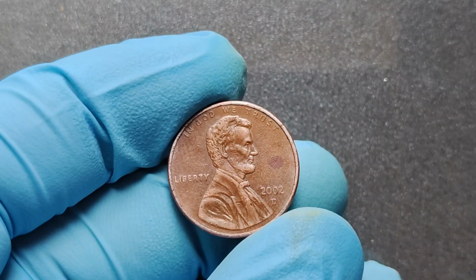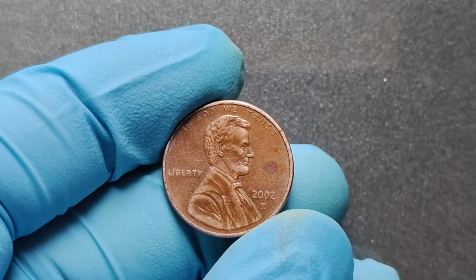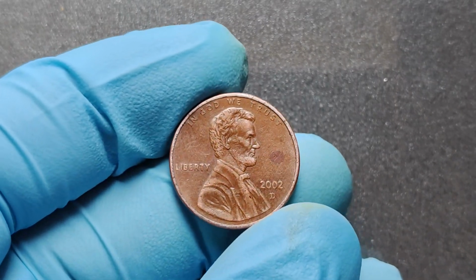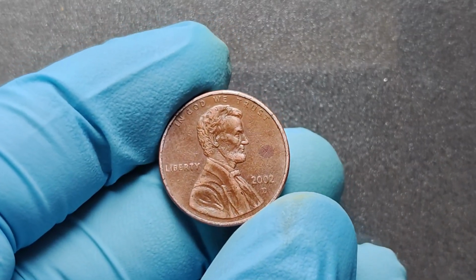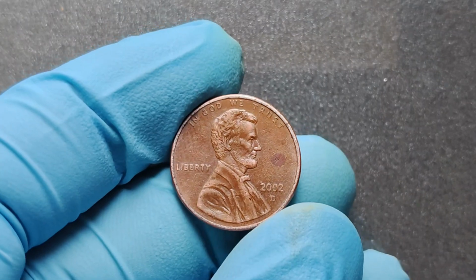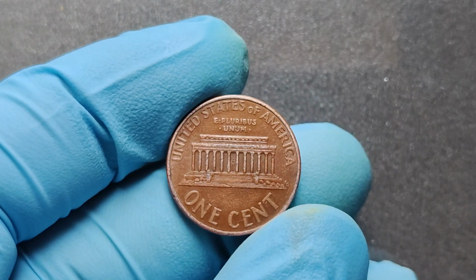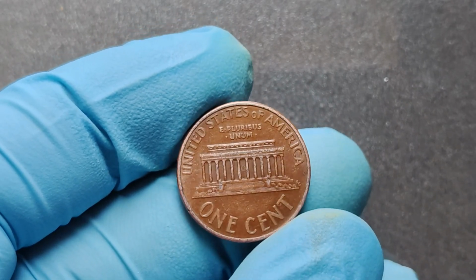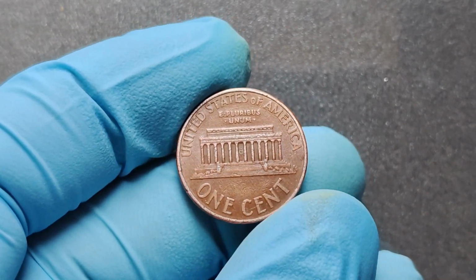This penny, minted in San Francisco, features the initials of its designer, Victor David Brenner. With only 484,000 minted, it's highly sought after by collectors, with some fetching prices over $300,000. A minting error caused a noticeable doubling effect on the date and lettering. These pennies can be worth tens of thousands of dollars, depending on their condition.